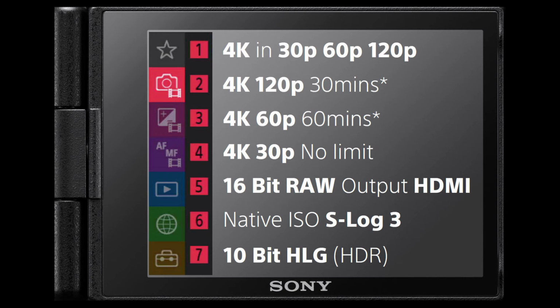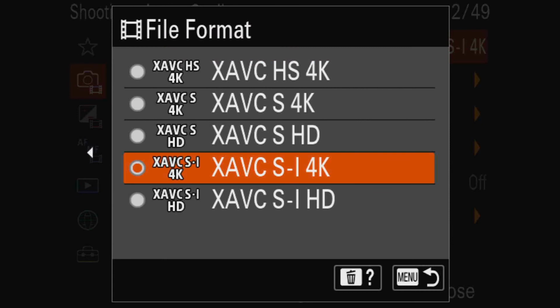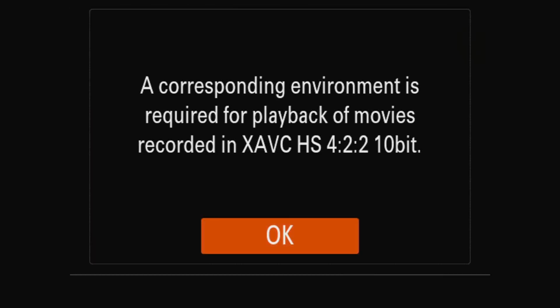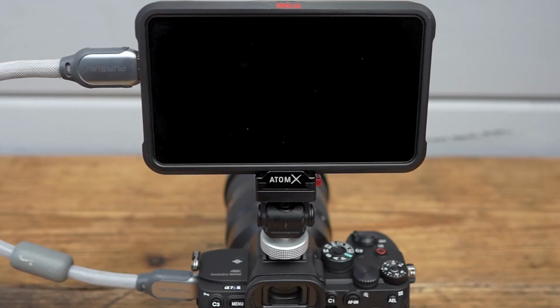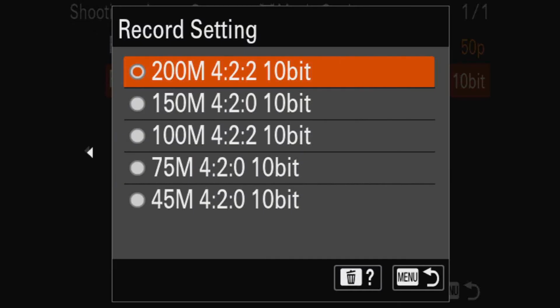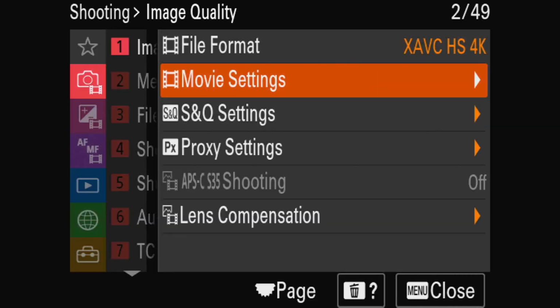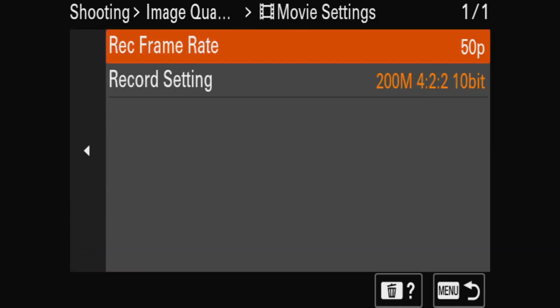4K 60p is available at a manageable file size of 600 megabits per second with full pixel readout in all intra and long GOP. 4K 30p is similar, but with the megabits per second to be confirmed. Autofocus can be used in all video modes. The camera can also record 16-bit RAW via HDMI with more information to follow. It has an incredible 15 stops of dynamic range in S-Log3 and 14 stops in stills. The new codecs that are available are in H.265, which is XAVC HS, and also has 10-bit HLG for HDR.